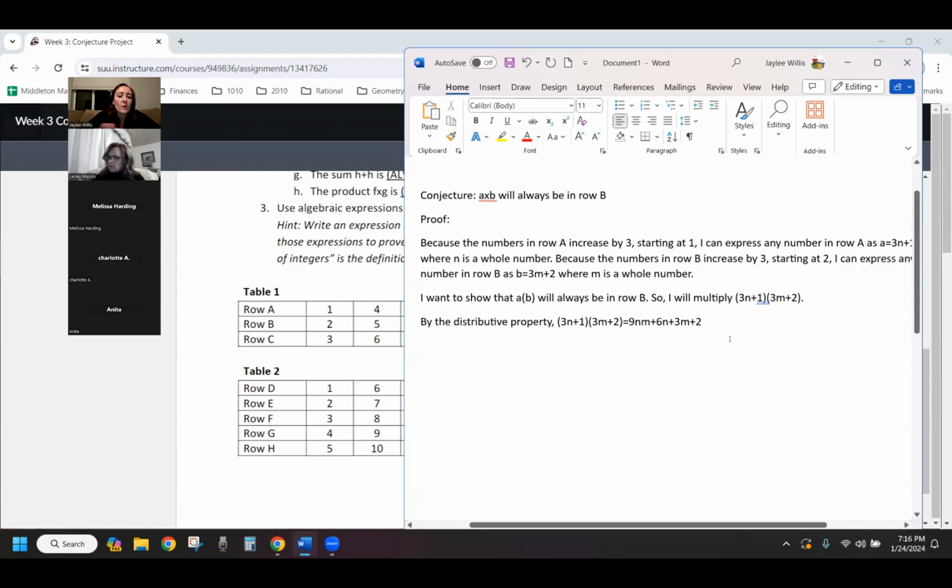Okay, cool. So that's the FOILed out version of it. And ultimately, remember, our goal is to get this into the form where you have 3 times a whole number plus 2. So looking at this, we've already got the plus 2 part. That just naturally came out of the FOILing process. So is there a way that we could get this to look like 3 times the whole number? Yeah, perfect, Jody. We could factor out the 3.